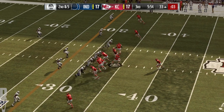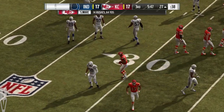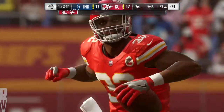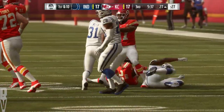Here we go now. They run again with Ware. And he'll be brought down at the 27-yard line. It's a pickup of 6 and good enough to move the chains. And that's a nice pickup of a first down on that second down run. And at that yardage gained, they can run that play on any down.